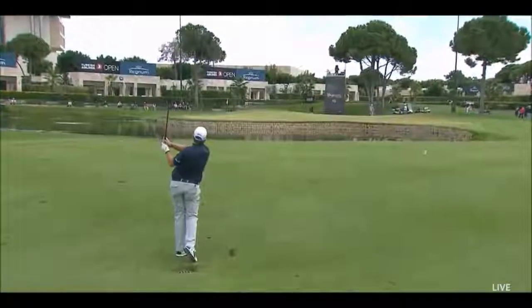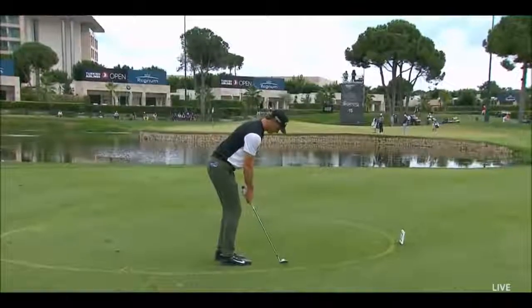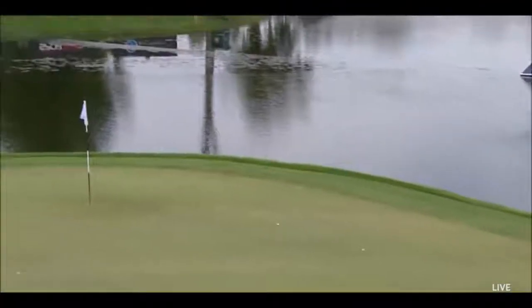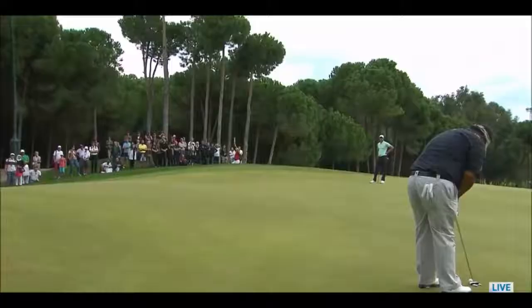This is going to be inch perfect for Shane. Third shot. Yeah, I had to go a little long. This is awkward. It's not really far enough back to get much spin, and there's just so little room to work. It just had to go long. Not the gift of birdies, the par fives on the back nine. Tied for second.